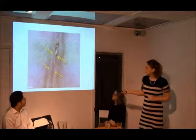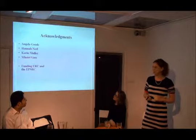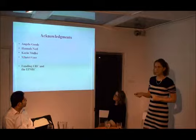These are the people that have done the work. Some of this imaging is quite a challenge to do. So these are the 4 girls who have done this imaging.